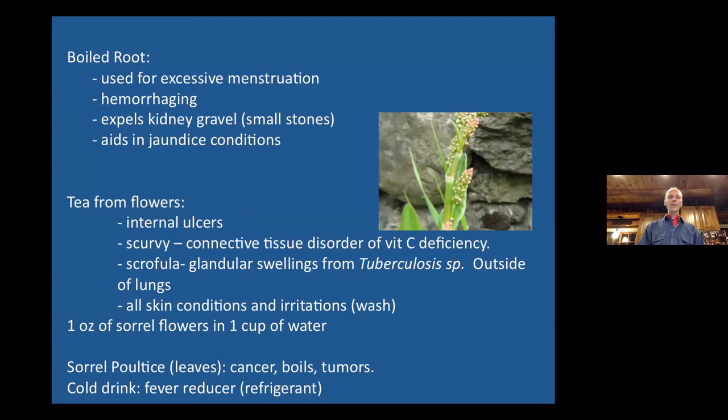And it's basically beneficial for all types of skin conditions. You can use it on irritations, you can use it as a wash. And the recipe for that is 1 ounce of sorrel flowers, which could be dried or fresh, in 1 cup of hot water, so as a tea. Again, you can use the leaves as a poultice on cancer, boils, and tumors. These are going to be typically external if you're using them in a poultice form.